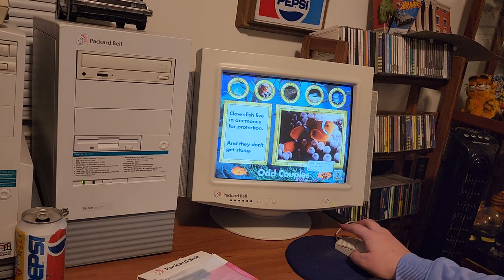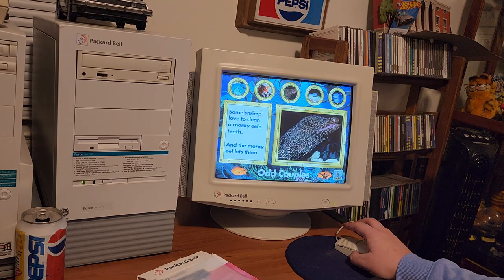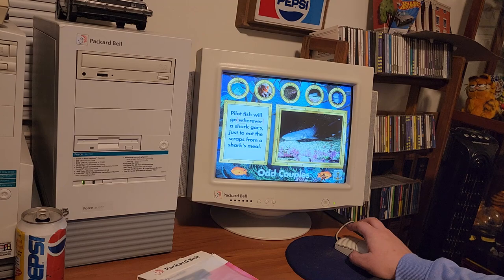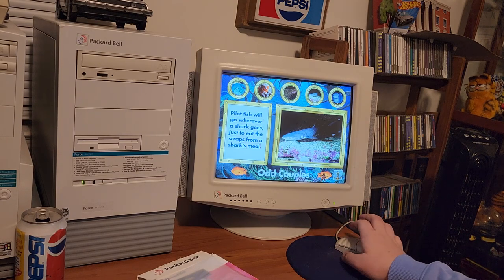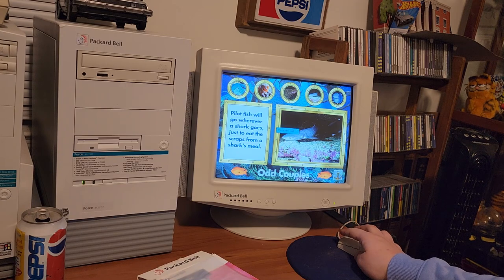I'm not going to make a Finding Nemo reference, I promise myself that. Some shrimp love to clean a moray eel's teeth. And the moray eel licks them. And probably proceeds to eat them. Pirate fish will go wherever a shark goes just to eat the scraps from a shark's meal. Oh, good for them, I don't care anymore.